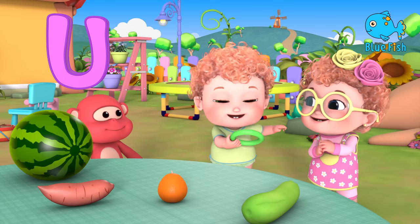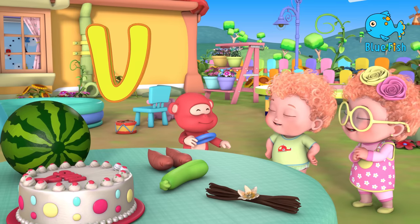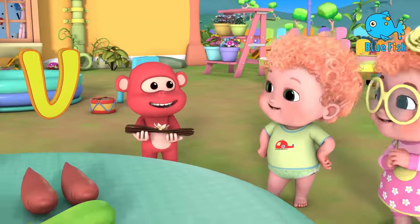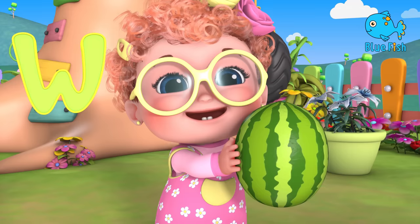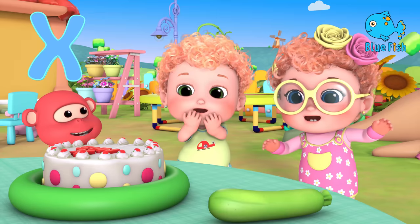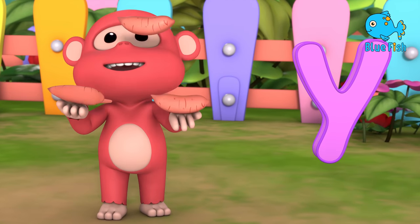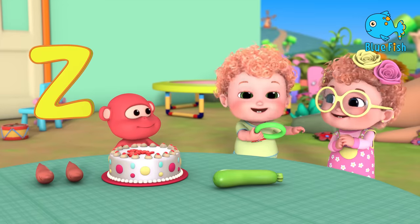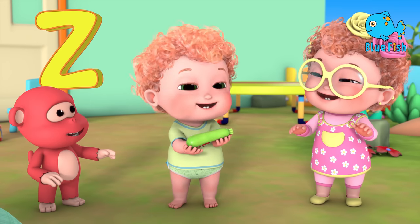U is for ugly. Ugly. V is for vanilla. V, vanilla. W is for watermelon. Watermelon. X is for Xmas cake. Xmas cake. Y is for yam. Yam. Z is for zucchini. Z, zucchini.